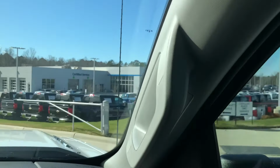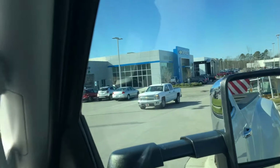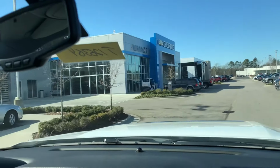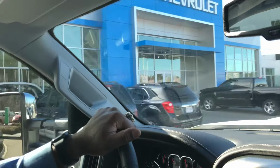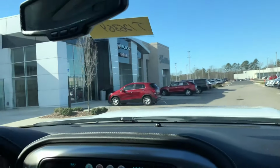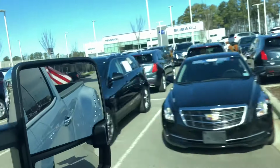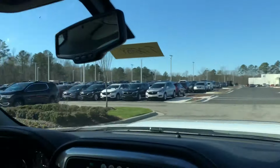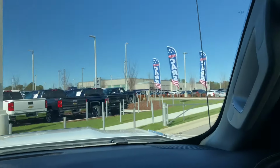Now, we're going to show you where you can find this vehicle right here in Durham, North Carolina. Pull right on in like we do here. Let's drive by Hendrick Chevrolet. If you buy a car, you get a free golf cart. Buick GMC. Cadillac. Look at all these cars. We have cars over here. We have cars back there. We have cars everywhere. Number one service department in the state.